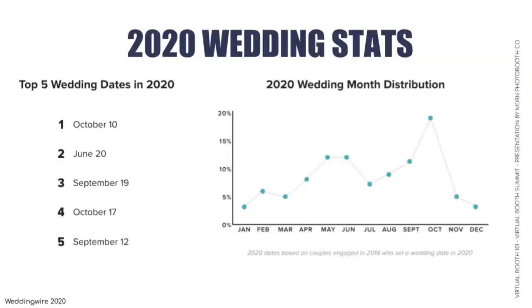I found this chart on Wedding Wire and I thought it was really great. Mind you, this information came in from 2019, but still, 20% of 2020 weddings were set for October and 10% for September. That means that 30% of weddings are still about to happen.